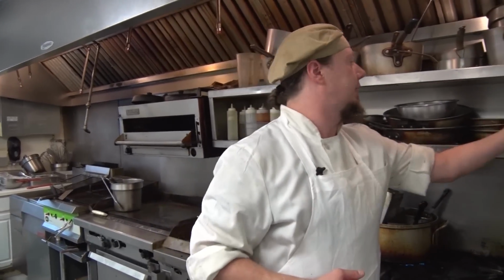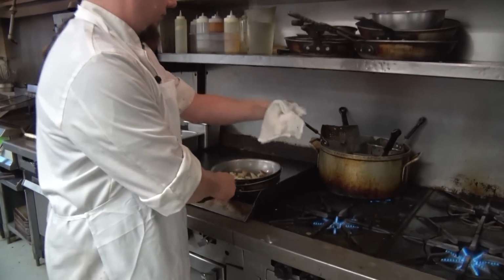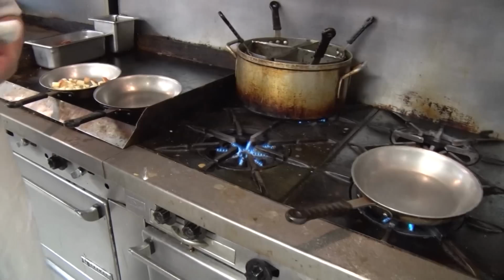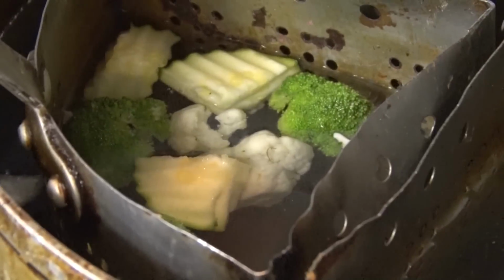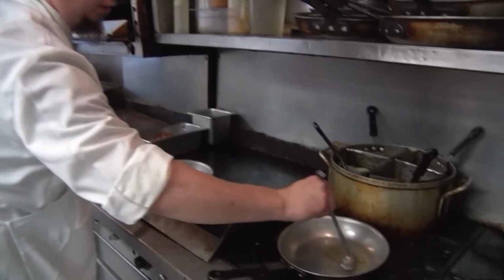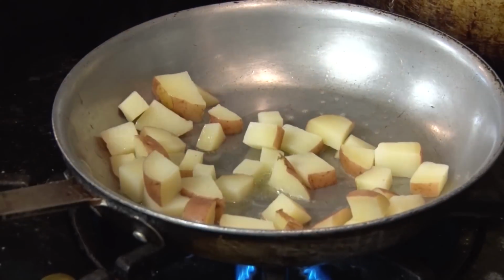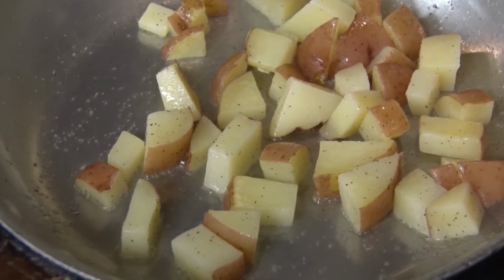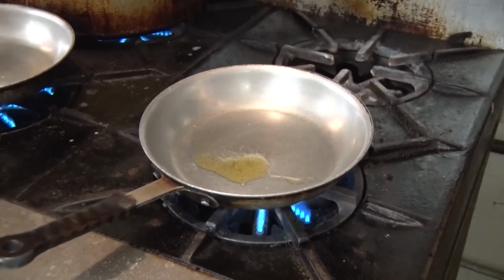You need a couple saute pans. I diced and blanched off a couple red skin potatoes, and we're also going to start our beurre blanc. We're going to steam some more vegetables. So while we're doing this, we're going to start to brown our potatoes. Small amount of clarified butter. We're going to go ahead and add these. Again, layer the seasonings. And then to start our beurre blanc, a hot pan, some oil.